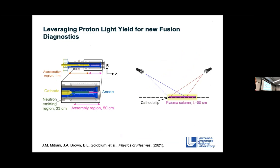And so now I'm going to talk about an application of the proton light yield measurements that we just published yesterday in the Physics of Plasmas with Lawrence Berkeley National Lab. So the picture on the left is of the FuSE device, which is a device that was built for studying shear flow stabilization of Z-pinch plasmas in a fusion regime.